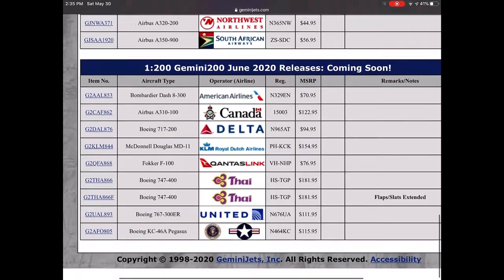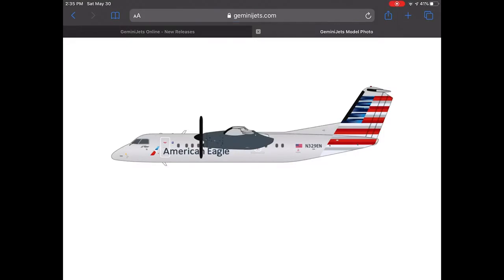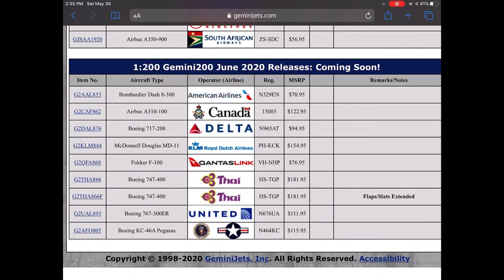Next up, we have our Gemini 1 to 200 models. First, we have our Bombardier Q400 in American Eagle. I think this is cool. It's not really retro, but it's older. It has the nice turbofan engines that look nice, and the Wi-Fi antenna, and that will be retailing for $70.95.